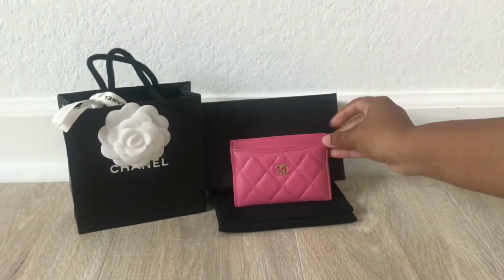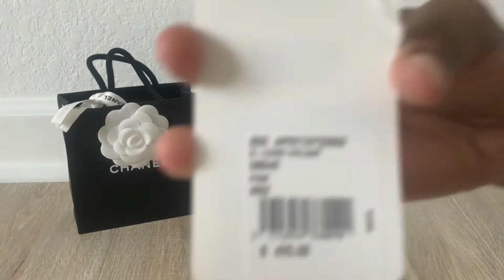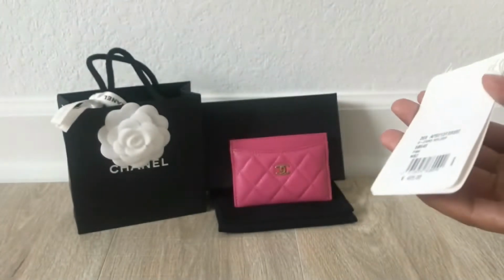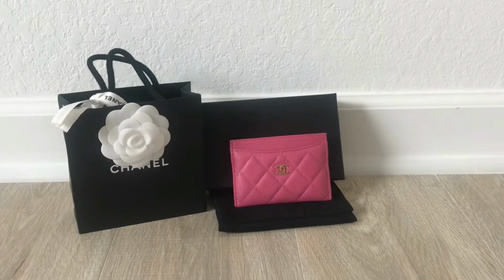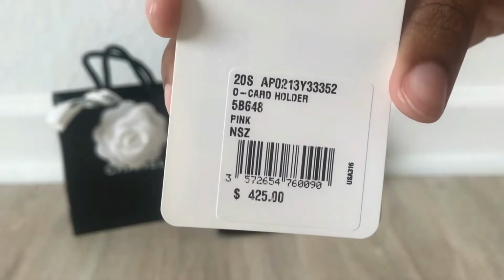The price for this, and I'm not sure if they updated the price because there was a recent price increase, but when I got it, it was $425, and with tax I spent about $450 to $460. Their tax on this particular item is not bad at all. Usually taxes can range from like $80 to $100, but in total I spent less than $500.